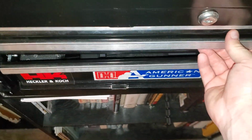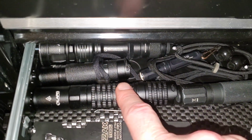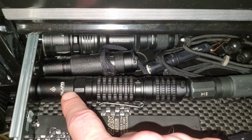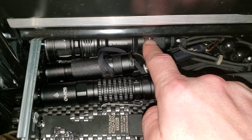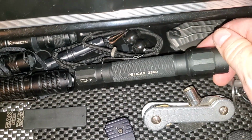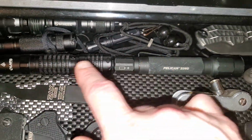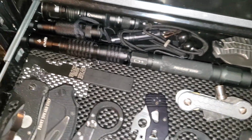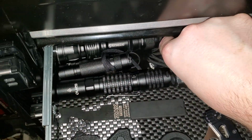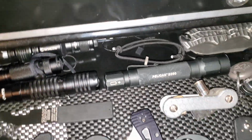So I close this one. Then I open the second shelf and I look and I decide what kind of flashlight I might need. Maybe something from LA Police Gear, maybe something from Sunwayman, or a Surefire Titan, maybe a Pelican light. This one uses AA batteries, so it's always good. I look and decide if I need a flashlight. Usually having a flashlight on you is a good thing, so I'll probably grab something like this little Surefire Titan, pop that around my neck. Never hurts to have a flashlight around your neck. So there it is. Now it's around my neck.